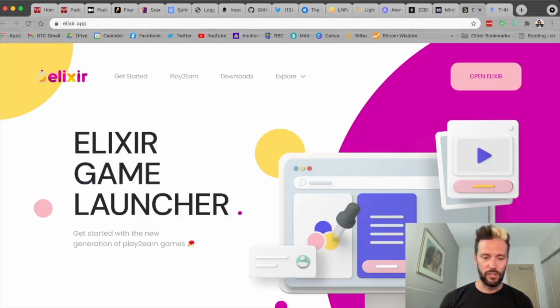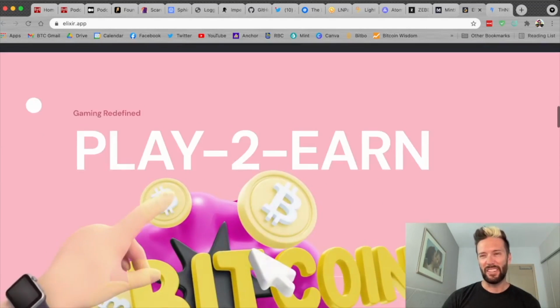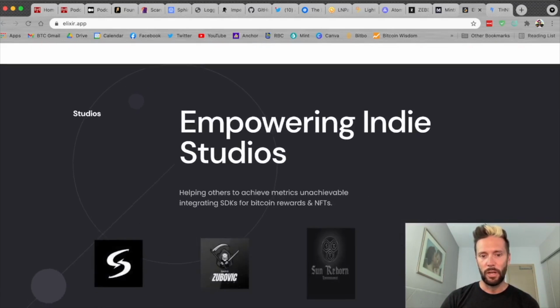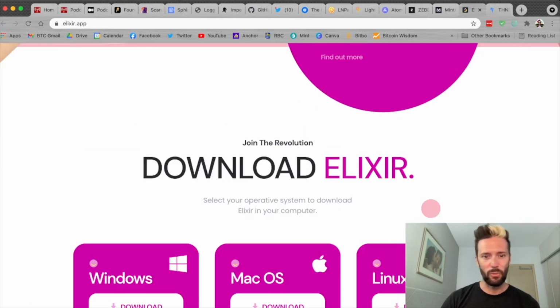Another one, the Elixir game launcher. This one has Light Night, which I really like. It's kind of like, what would I call that? I can't even remember the name of it, but it's like a battle royale style game, and sats are at stake, and you can get different unique little things for your characters and play. And again, sats are at stake. You can actually earn Bitcoin by playing. And yeah, lots of interesting things happening with this.